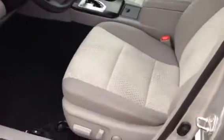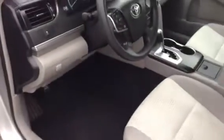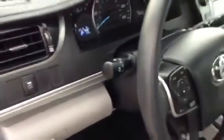Couple different levels of LE. This one came with the 8-way power seat and power lumbar, which is not standard. ABS and traction control, so helpful in the winter. Automatic headlights, real nice bonus.